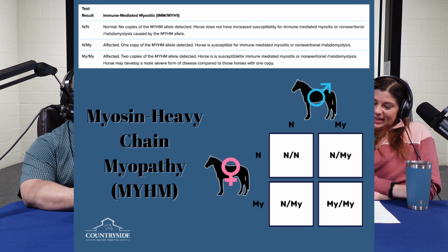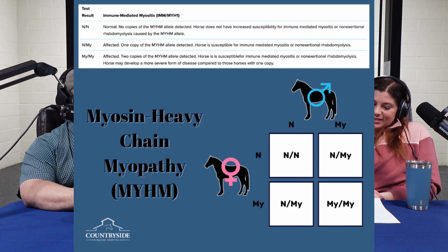So, another cool one. When I was in school, this had a different name, but now it's called myosin heavy chain myopathy. We knew it when I was in school as immune-mediated myositis, but we're finding that is one of the things that can happen with it. With myosin heavy chain myopathy, you can have two forms. One is the immune-mediated myositis. We'll talk a little bit about it.